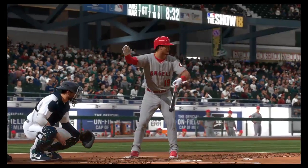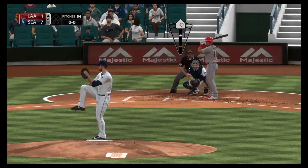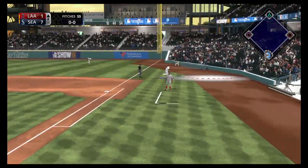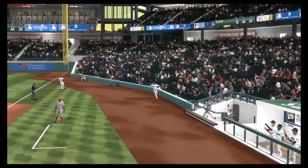Here's Jeffrey Marte now. He's 0 for 1 thus far. First pitch of the at-bat on its way. Popped him up. Vogelback in foul ground. 1 away.